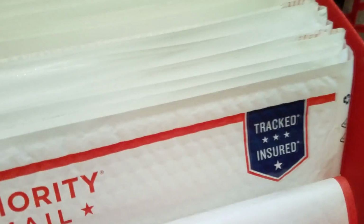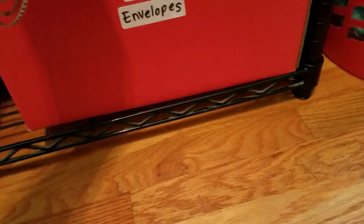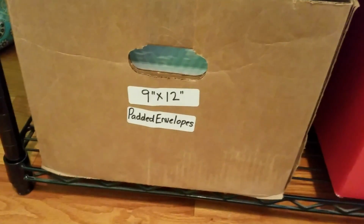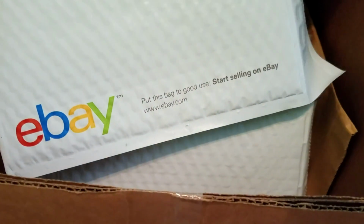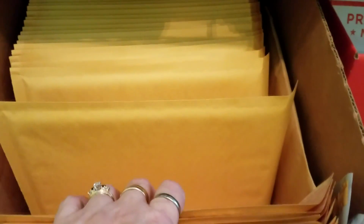I have priority bubble envelopes. I don't use these as much as just regular ones, but these are always nice to have. I have 9x12 padded envelopes. Again, these one in the front are the eBay branded ones. I use my voucher I get when you have a store, which is awesome. It's $25 every quarter. And then back here are just plain brown ones that I had gotten. So I always try and use up my branded ones first, and then if I haven't bought any in a while, I'll just use the brown ones.